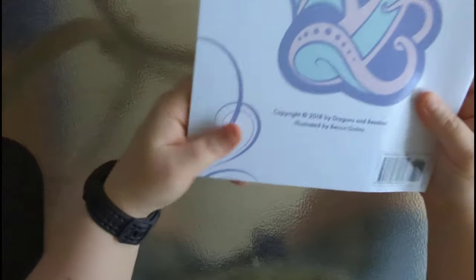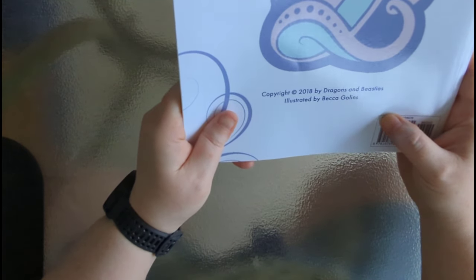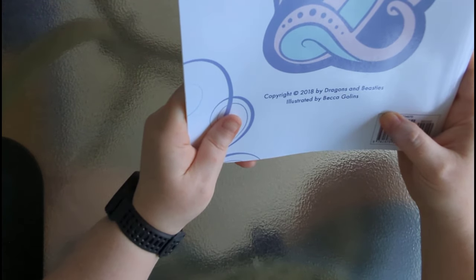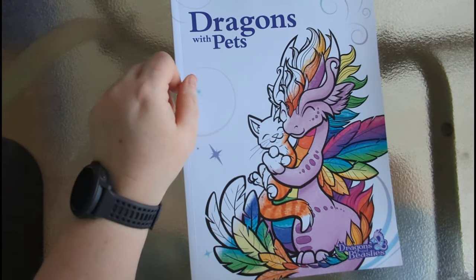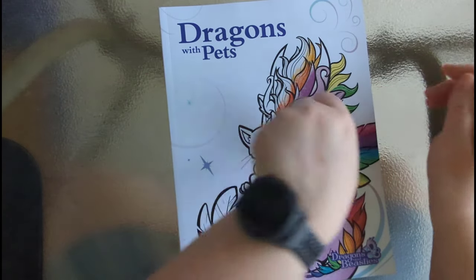Alright, now I am showing Dragons and Beasties, illustrated by Becca Gollins. I think these are still on Amazon. She hasn't put anything out recently, but I saw these books and I just thought they were so cute. And so these are dragons with pets.